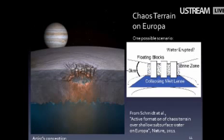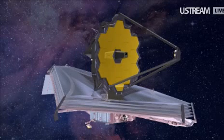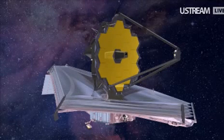By the way, Figure 12 shows an image of astronauts repairing that STIS instrument on Hubble in 2009. Figure 13 shows a schematic of the James Webb Space Telescope, which launches in 2018. And we're excited because we plan to use the James Webb Space Telescope to look for additional evidence of Europa water using infrared wavelengths of light. So with that, I will pass it back to Paul Hertz, who may have some additional comments.